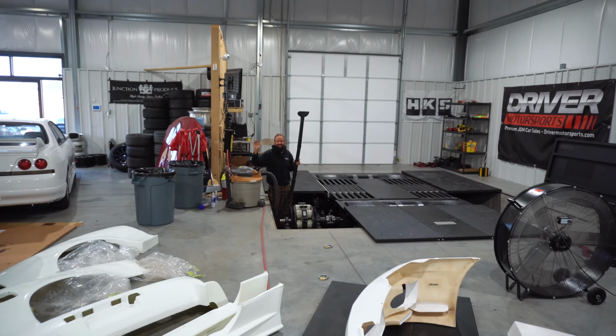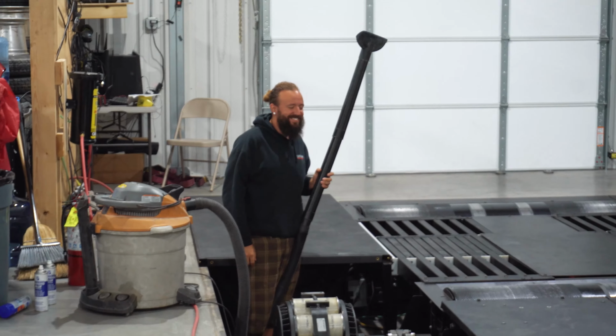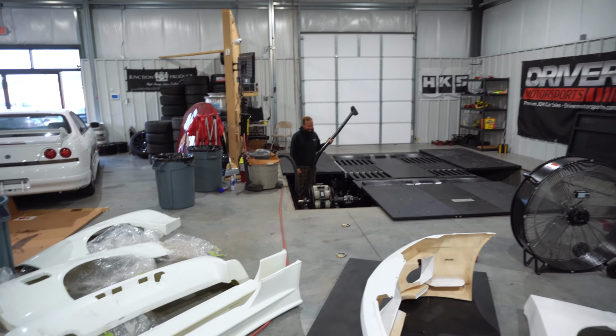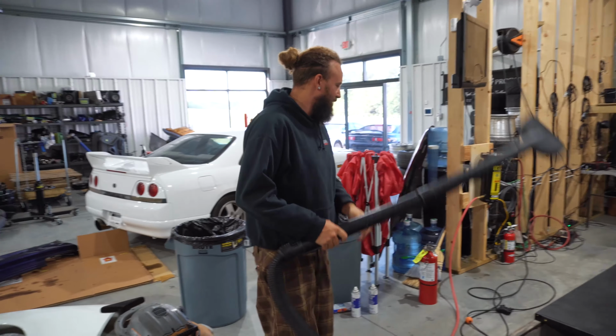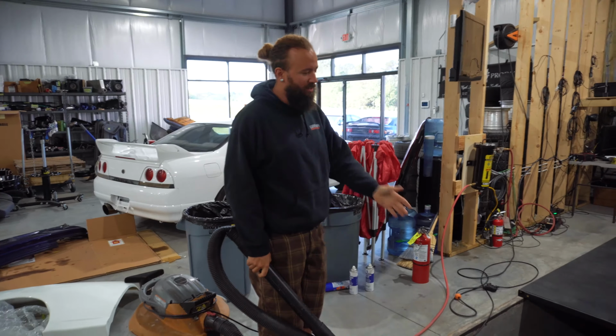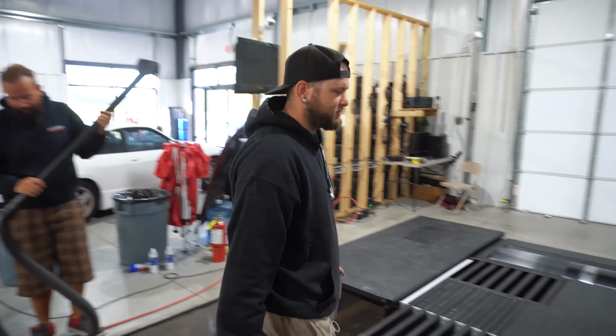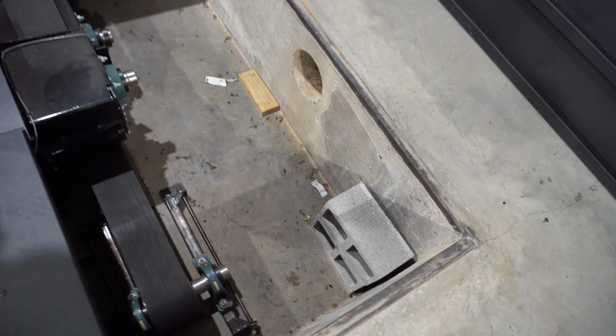Ed, what are you doing over there, man? Just doing a normal thing. Vacuuming the concrete pit. We found a loose connection, that's why the bridge wouldn't move. But I had these covers off, so I'm like, well, while the covers are off, might as well go ahead and clean it. Might as well get the hundreds of pounds of tire that are down here. It's really nasty down there.